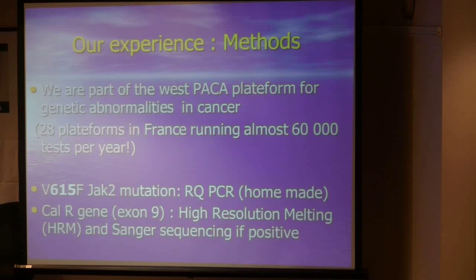So now let's move on to our work. We are part of the West PACA region, the south of France, for genetic abnormalities in cancers. There are 28 platforms in my country, running something like 60,000 tests per year for all cancer patients, I would say, not only the ones I presented here.